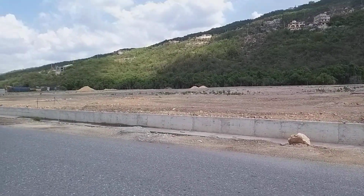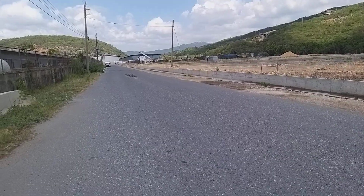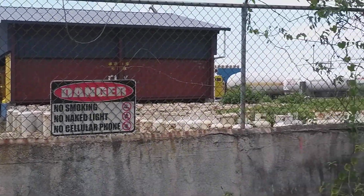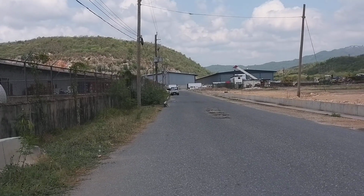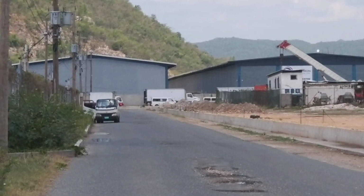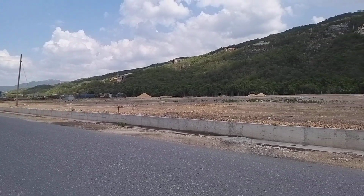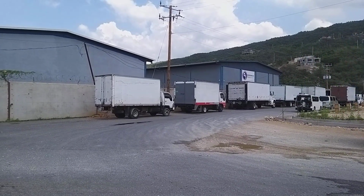And then we have Petcom behind us, which is Petcom Gas Company. And then the road down here leads to Derrimon Trading, which is a warehouse distribution company. So Derrimon Trading, a lot of companies lined up.